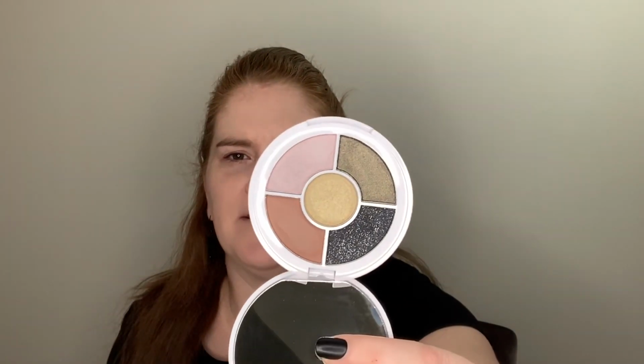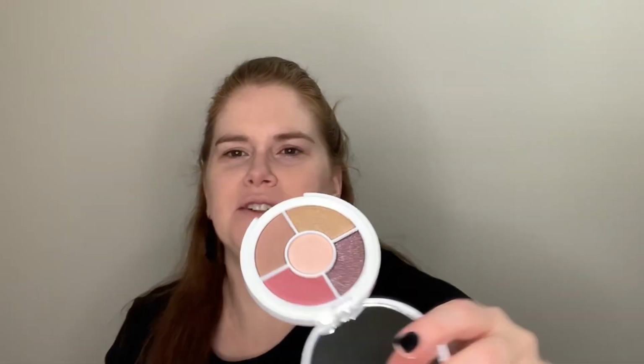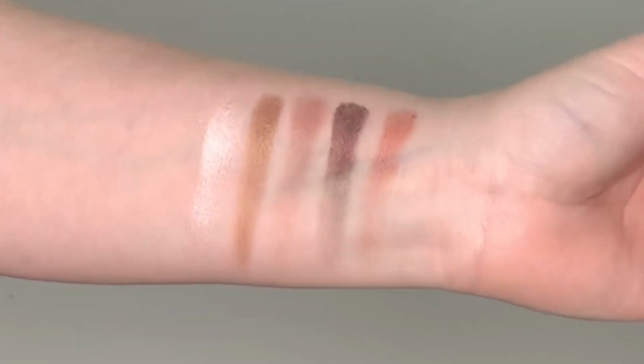And there's really no kickback in the pan or anything. Here is the bronzer swatched. And here is the blush and highlighter. Yeah, and they just feel very smooth and creamy. The last palette we have is peanut butter and jelly. So cute. Let's see what that one looks like. Ooh, here are those colors. So here is from Peanut Butter and Jelly, and this was the center shade. Definitely use that as a highlighter.